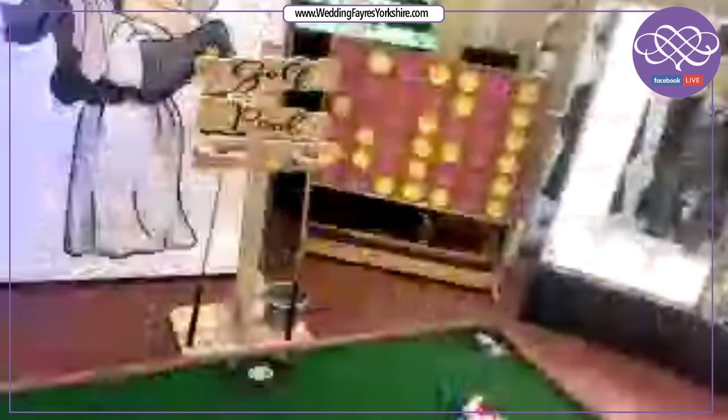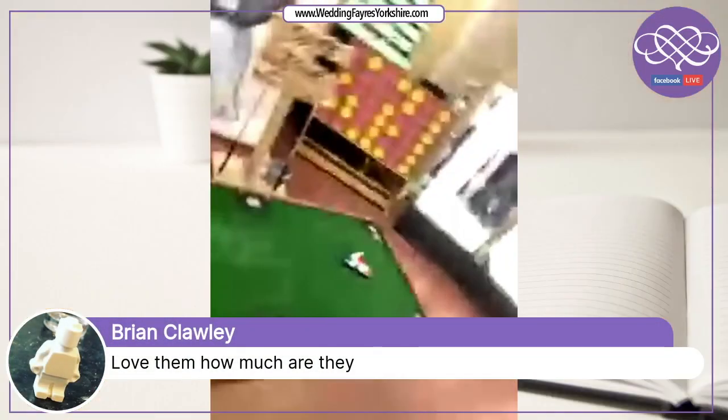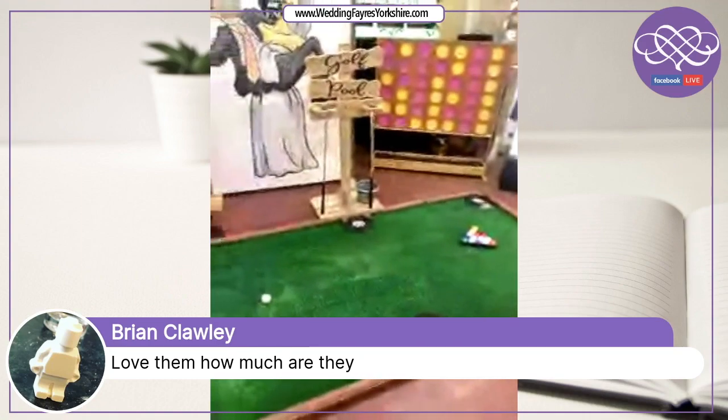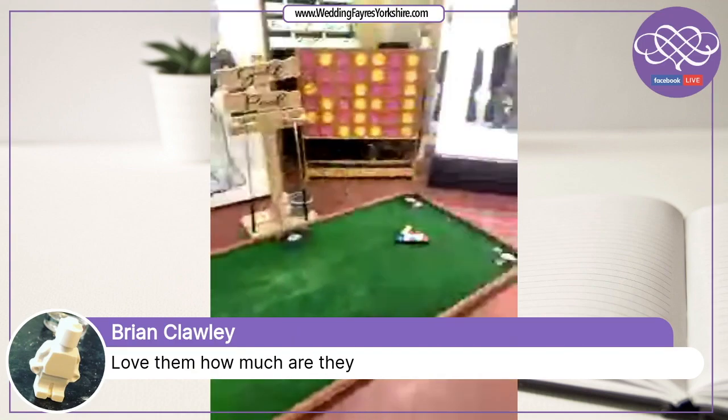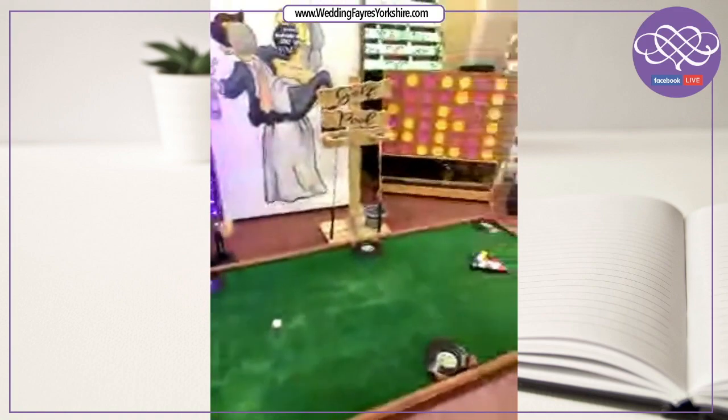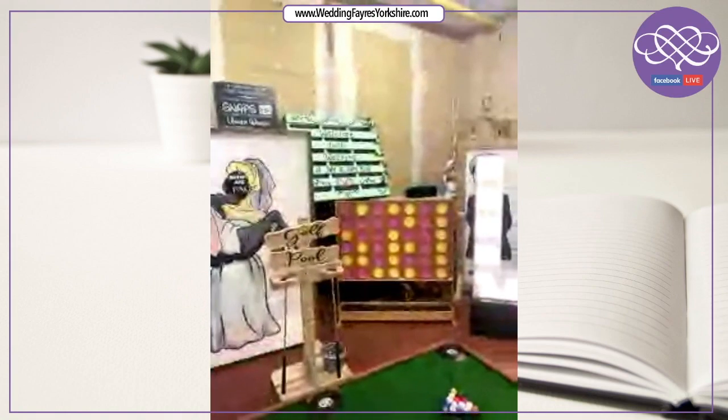We also have some new indoor-outdoor games. We have got the golf pool game, which is an absolutely fantastic bit of fun for all your guests and yourself. You can either play a bit of golf or a bit of pool. It's a bit of both, really.